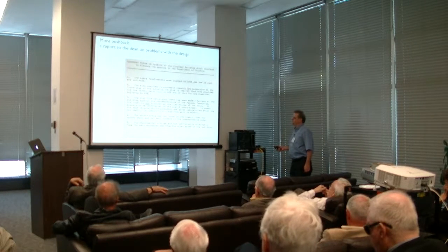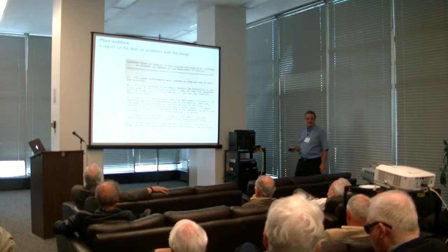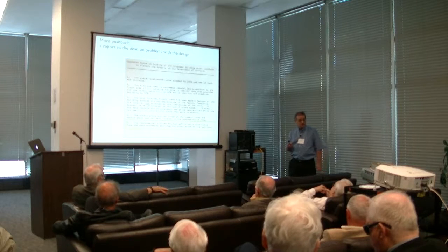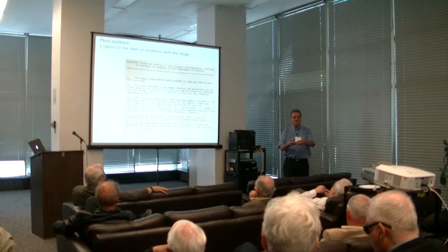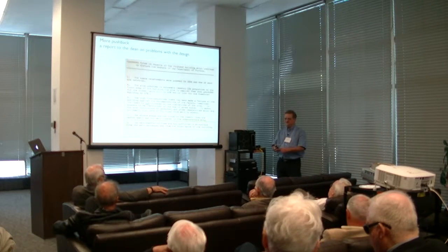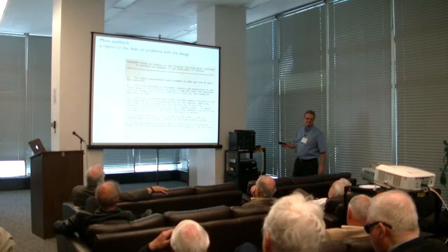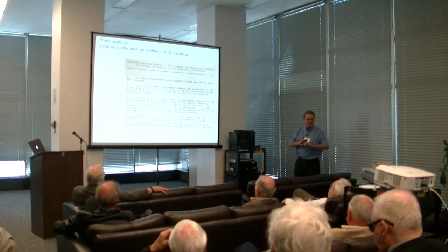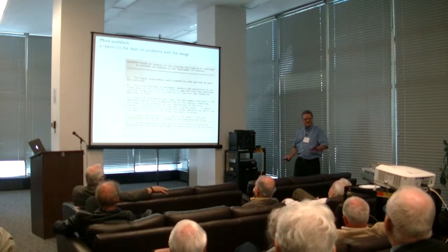And the other one that was noticed is that the department offices are not sufficiently accessible from the main entrance and the other parts of the building. Currently the department offices are on the 3rd floor. So when you come in, you have to go through 1, 2, 3, 4, 5 doors and take the elevator 3 floors to reach the receptionist. So I submit to you that here we are, 1962 or so, and the main problems that we fight with the building every day are already well identified.